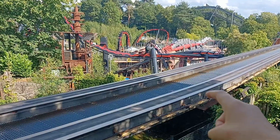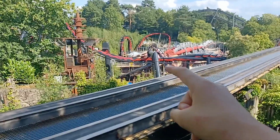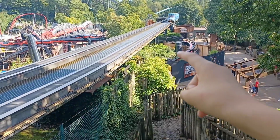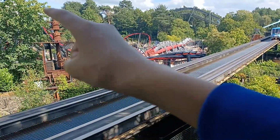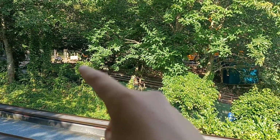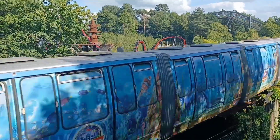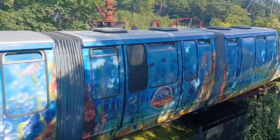So, as we can see, the loop's gone in since we were last here, the helix and also the corkscrew. Now, if we see over there, there aren't any track pieces left. However, as you see, hello to the monorail.